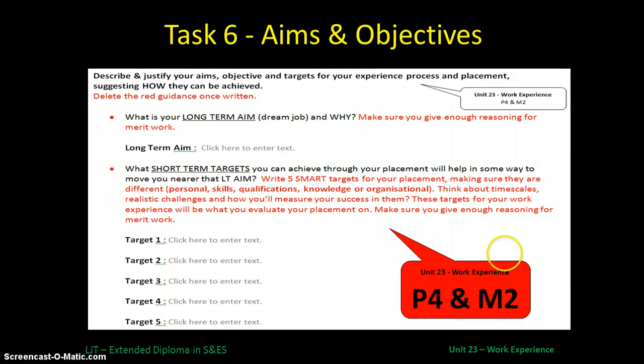And finally, now I've put this in big and bold visibility, pass and merit. So this is where the merit comes in this assignment. You've got to describe and justify, for merit, your aims, objectives and targets for the process of your placement. An aim really is a big overall thing that you're going to try to achieve. So if you want to be a personal trainer in life, that could be your aim. Your short-term targets would be the things that you're going to try to do on your placement to take you a step nearer to achieving this long-term aim.